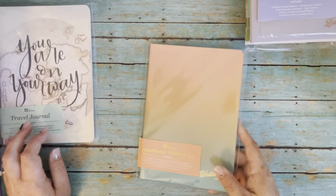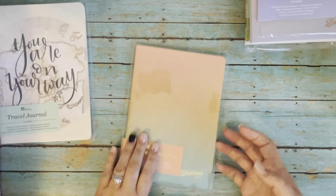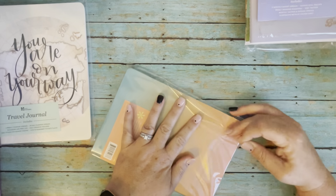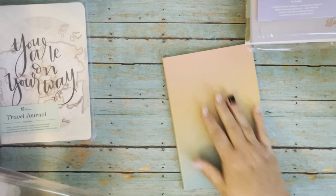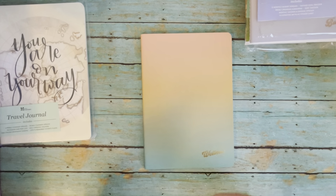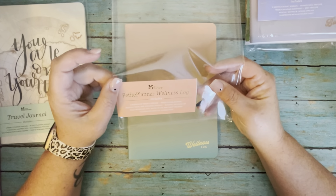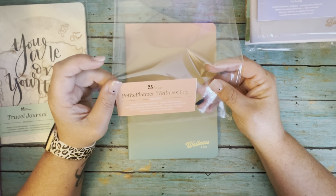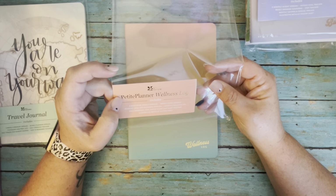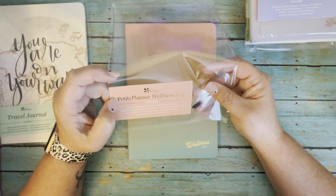Okay. The next one we're moving on to is the Petite Planner Wellness Log. Again, we're still in that beautiful ombre effect that they're doing. I think it's gorgeous. This one reminds me of a nice summer sunset, healthy glow. I love the colors they chose for this one. So in this wellness log, there's 6 months of weekly spreads, weekly food journal, monthly goal and progress spreads, monthly wellness tips, daily workout, step, water intake, and sleep trackers, illustrative metallic sticker sheet.